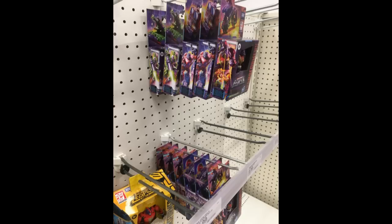So we got Studio Series Core Wave 2 out. Not too exciting, but you look down below there and you see that we've got that Legacy Beast Wars showing up.